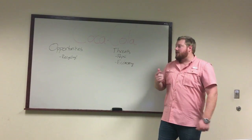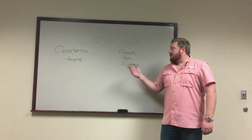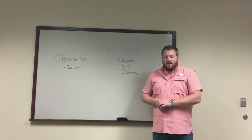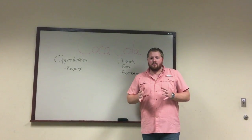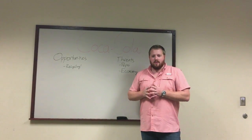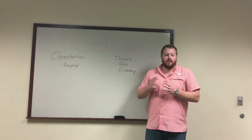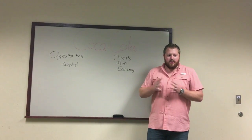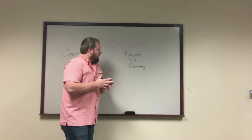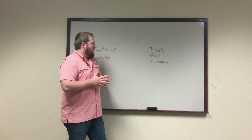Moving on to the outside factors, we're going to look at the opportunities and threats. The main opportunity that we see, and that we will address even further on in this presentation, is recycling. Every single product that CCBCC produces is 100% recyclable. So improving relationships with recycling companies, with green initiatives, with anyone like that will be greatly beneficial. As for threats, obviously Pepsi. When there's Coke, there's Pepsi. You have to deal with both.